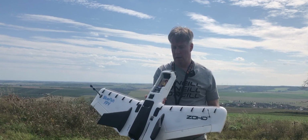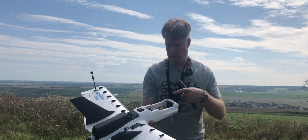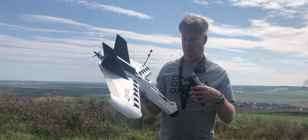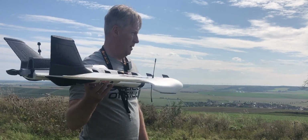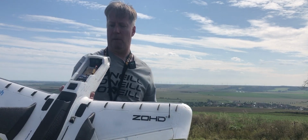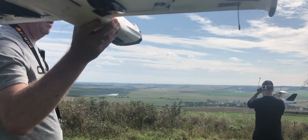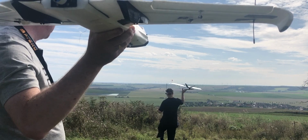GoPro, turn on. Okay, I don't know how long we're going to get out of this GoPro, probably 45 minutes to an hour, but we should have the DVR for the whole flight, so we'll see how we go. So Mark's just preparing. I'll get some DVR footage of him launching. This is a Talon GT, beautifully made plane. Mark's really done a job on it.